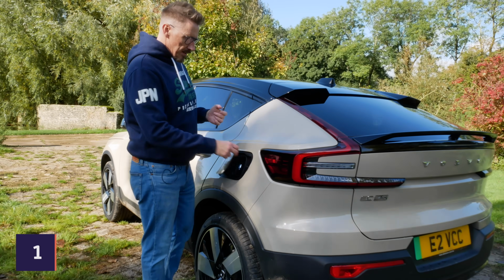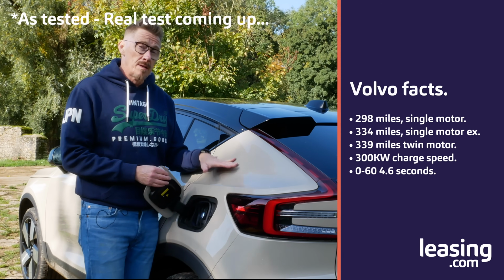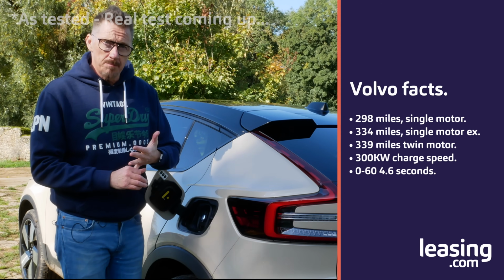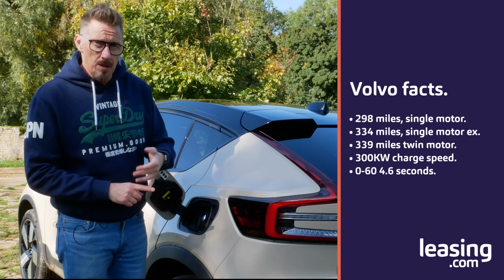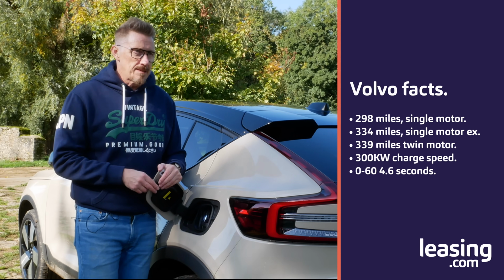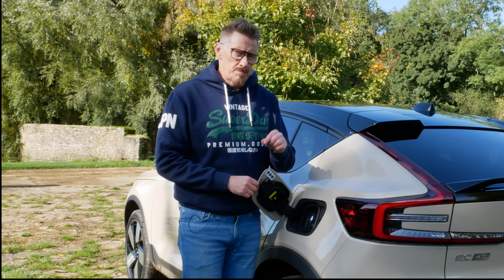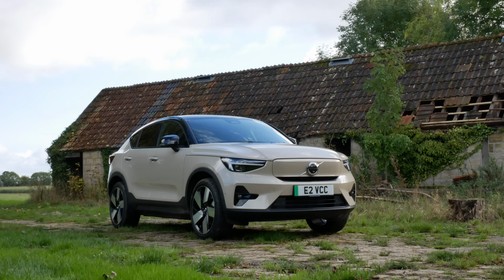Number one, let's do the headline figures. The standard one, the cheap one, has 260 miles of range, up to this one, the twin motor, with 338 miles of range, 300 kilowatt charge speeds, which is brilliant, 0 to 60 of 4.6 seconds, and yeah, that is good. In fact, some of them say 400 miles in the city.